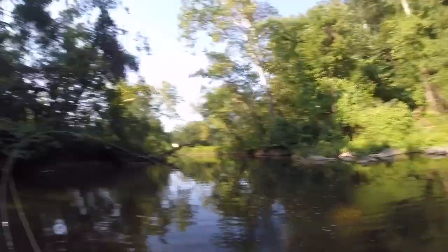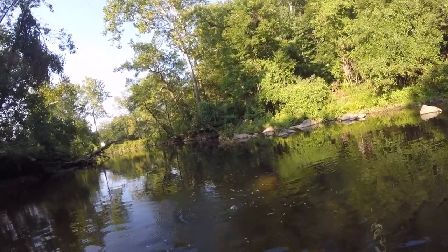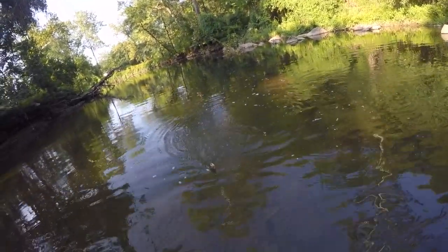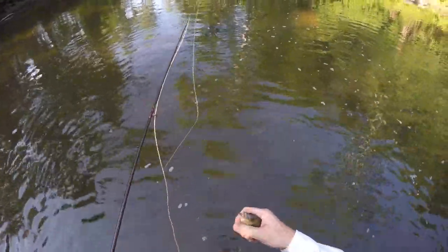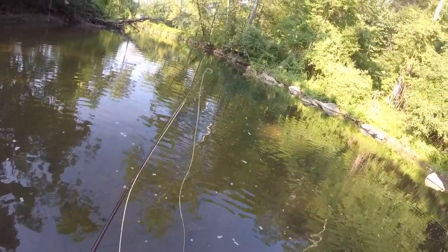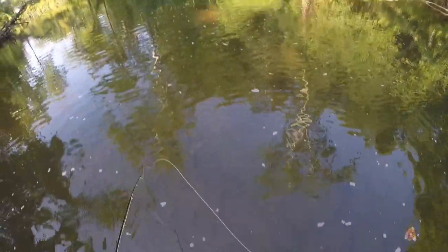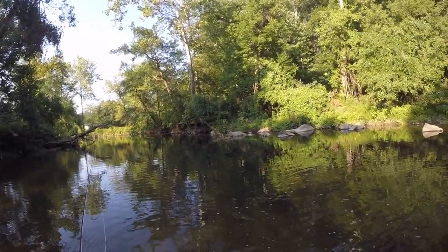Oh, I got that guy. Little tiny bit better fish. Still very, very small. That was a good hit though. He swallowed it. Look at that. He got it way down inside there. Got it out. There she goes. Back she is.